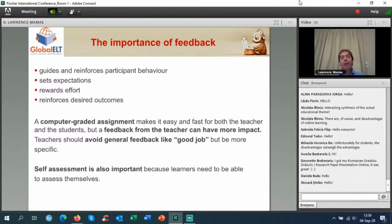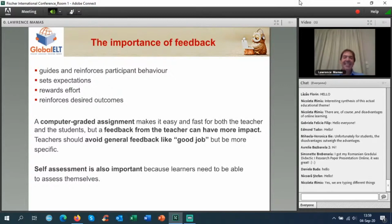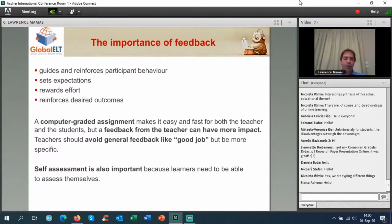So, like rewarding efforts, guiding your students, it's much harder doing it from a distance, using a camera. I mean, you can smile being on a camera, but it's a different thing being next to somebody and explaining something in person.